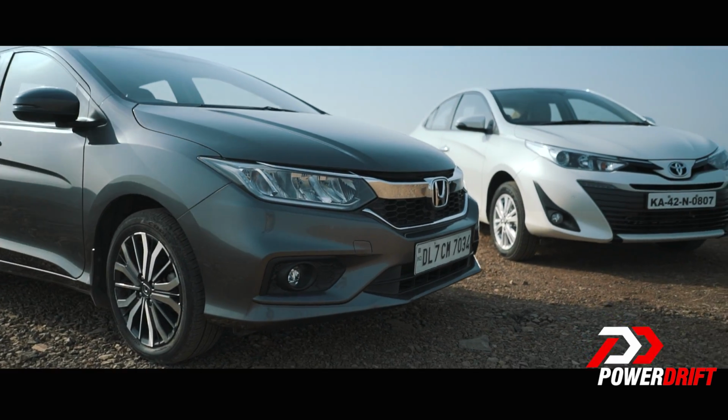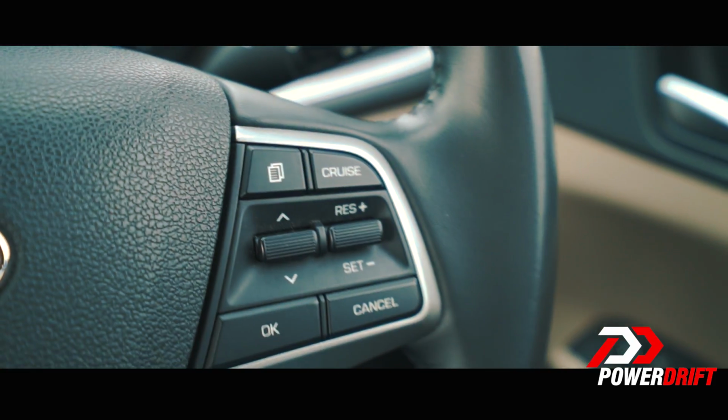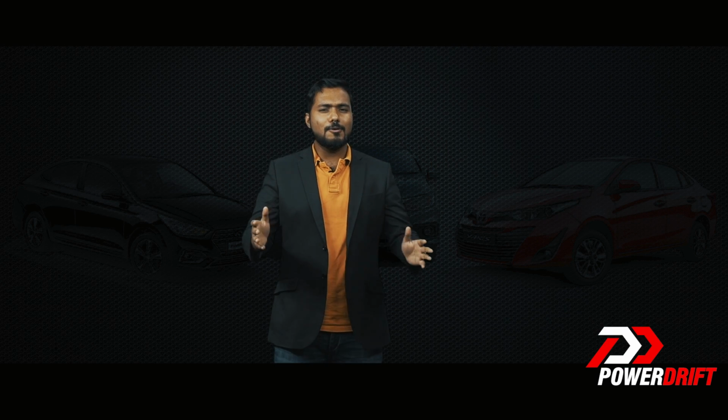Additionally, each of these cars are also fully loaded. We are talking about leather-wrapped seats, front and rear armrests, cruise control, rear AC vents, rear view cameras, smart keys, engine start-stop buttons. You get the drill.